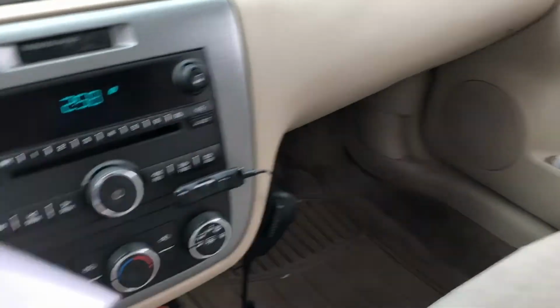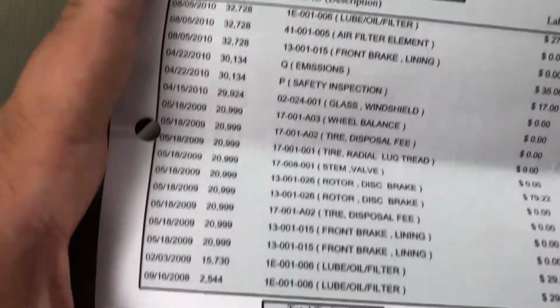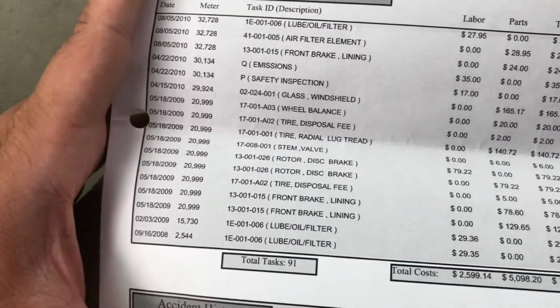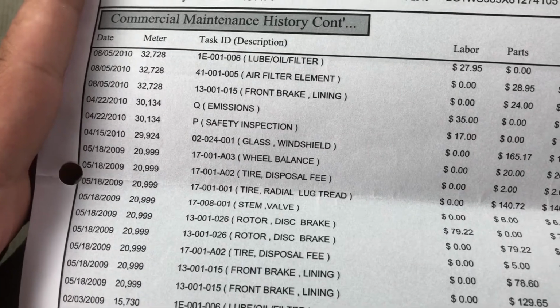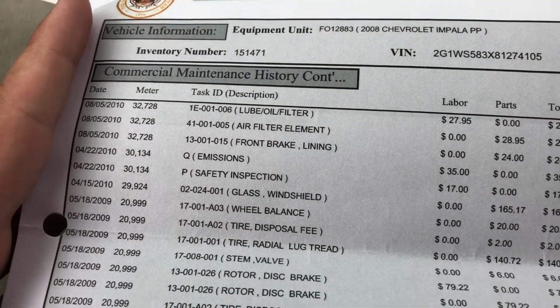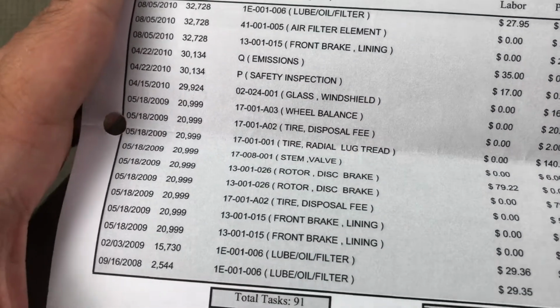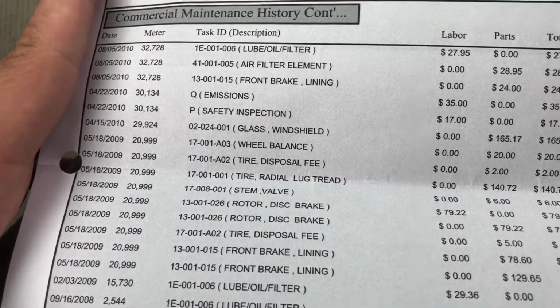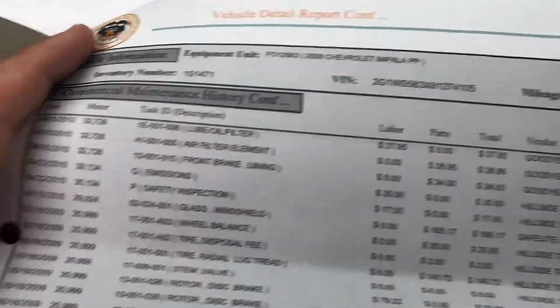But let's go back in time, shall we? Let's see. 2,000 miles. It had oil changes, front brakes, lining, rotors, disc brakes. Looks like the rotors have been done. New tires, glass windshield. So that's not the original windshield that came with this car, apparently. That's interesting. Safety inspections, front brakes, air filter element, oil changes, and then the price of everything that was done, as well as the company that did it.